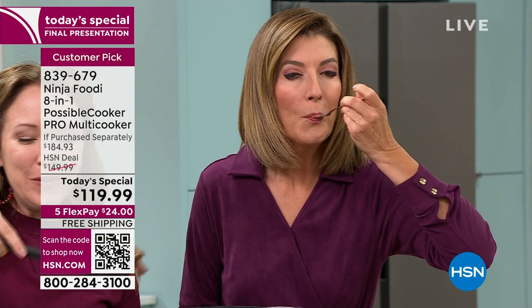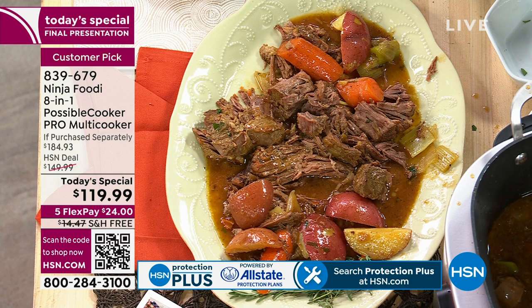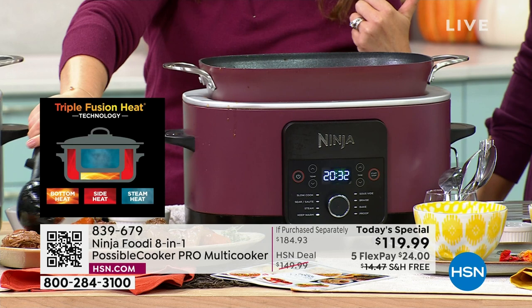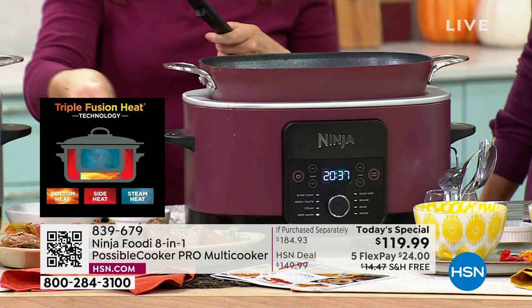What I enjoy about this and what makes this different is that triple fusion heat. Most slow cookers only heat from the bottom. This heats from the bottom and the sides and then also with the steam. So it's 30% faster cooking than your big oven. But it also has that sear saute function and that keep warm function. So you're able to do these wonderful, beautiful meats in less time than if you were going to roast it in your big oven.